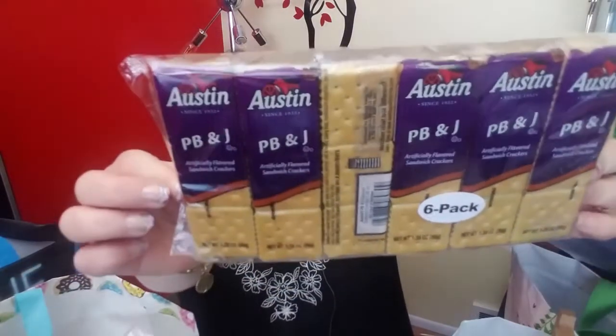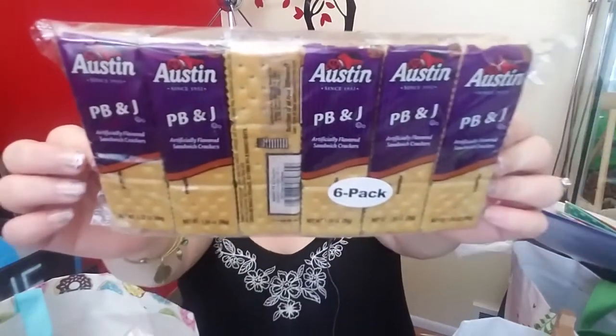6 pack of these Austin peanut butter and jelly crackers. I have tried these already, and I think they are really, really good. I've never seen the peanut butter and jelly ones, but 6 packages of them for a dollar, really, really great snack.